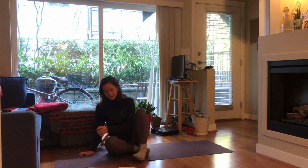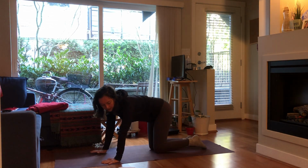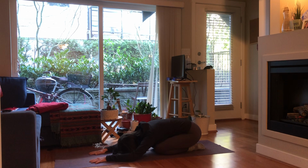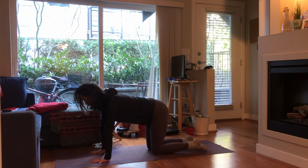But let's go ahead and start in our yoga pose pattern. So you can come onto your hands and your knees, and then we're gonna sink all the way down into our rock pose. Nice that your forehead rests on the floor. Take a deep breath in. And a deep breath out. Good. And you can be thinking about the different types of energy in each of these poses. Nice. When you're ready, you can press into your hands and come all the way into your table.